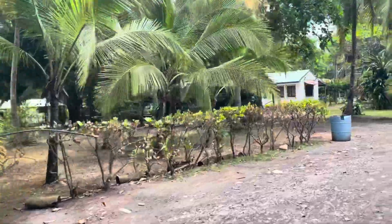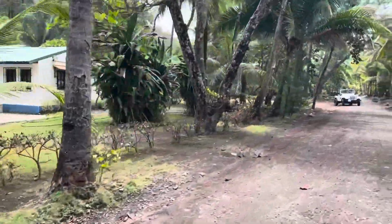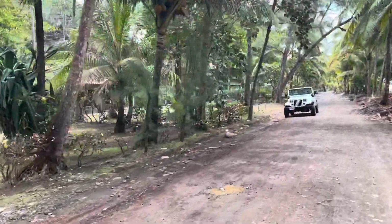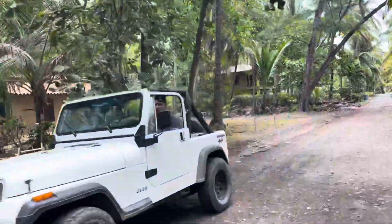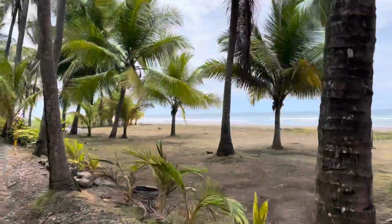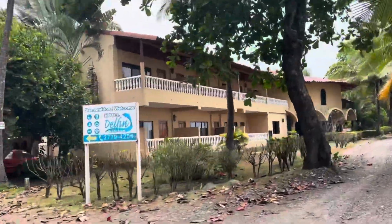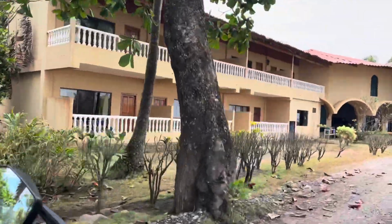And I was really surprised to see how nice the houses are here. The gardens, really beautiful. As well as when you look at the beaches, it's absolutely beautiful. When compared to the Caribbean side, where everybody makes a big fuss about, I don't think they stand far back from the Caribbean side. Honestly, this is absolutely beautiful.